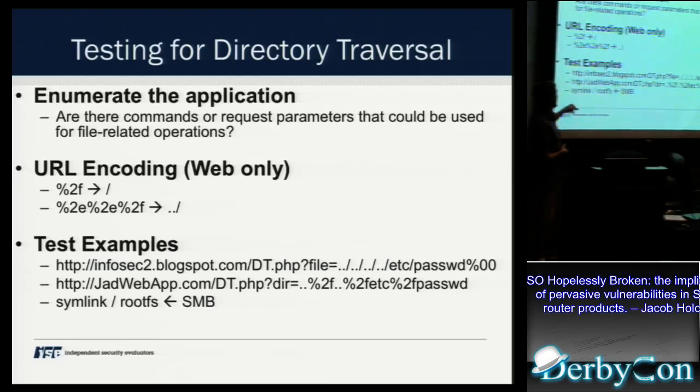We were using a symlink, and in the case of routers, we were basically given access to a temporary directory through one of the NAS services, SMB in this case, and we were able to create a symlink that traversed out of that restricted directory, giving us access to the root file system, or anywhere else in the file system that we wanted.